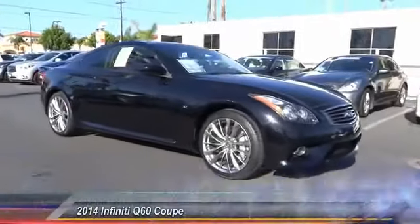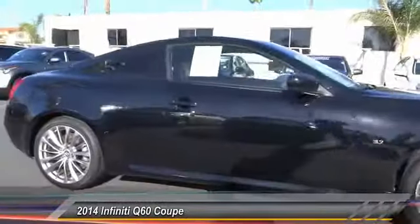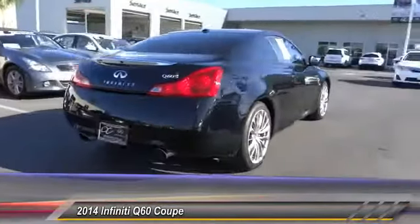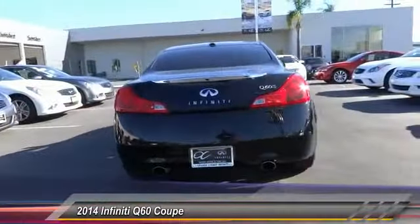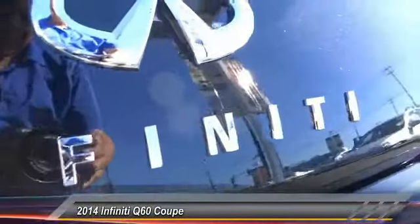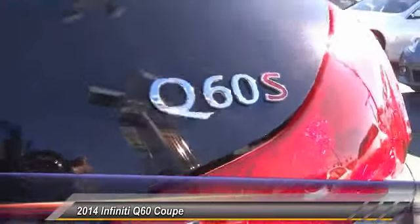2014 Infiniti Q60. The Q60 delivers massive power with refinement and precision. It is responsive and agile while offering a comfortable ride and a luxurious interior, and is priced below $40,000. This vehicle has less than 20,000 miles.